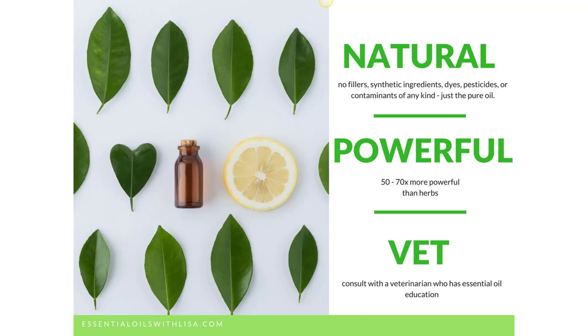These days, it is so important to be checking the ingredients of what your pets are consuming and what is being administered to them. You want to make sure that the essential oil you are using has no fillers, synthetic ingredients, dyes, pesticides, or contaminants of any kind. Just the pure, unadulterated oil.